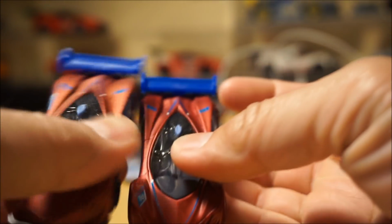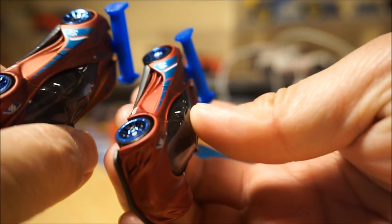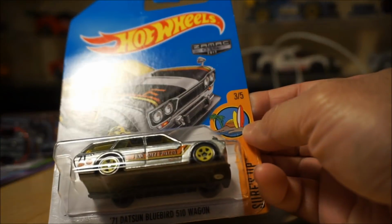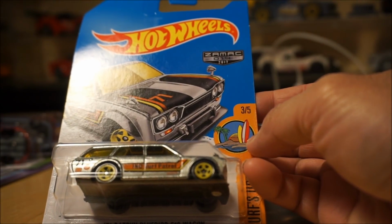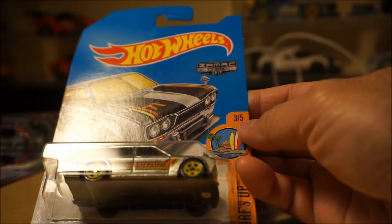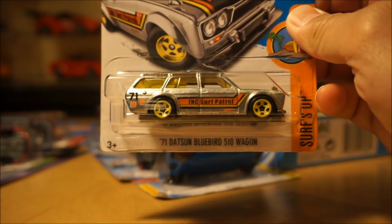The rest of the car itself is pretty much the same, so just wheel variations. He also sent me, I guess this was last year technically, 2017 Zamac number 14. It's the 71 Datsun Bluebird 510 wagon, Zamac, on an international card. I don't think I have one on the international card. So, there's that one.